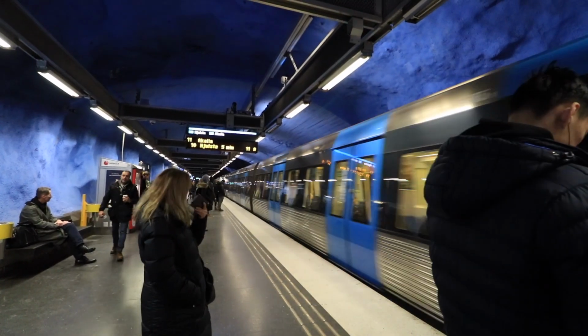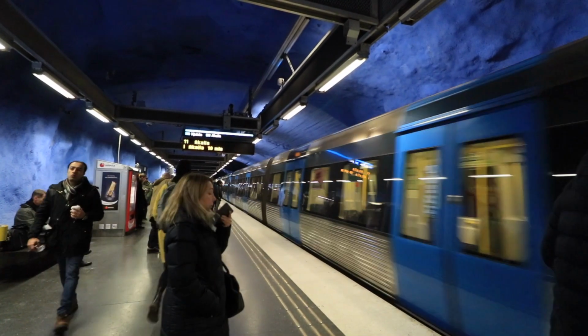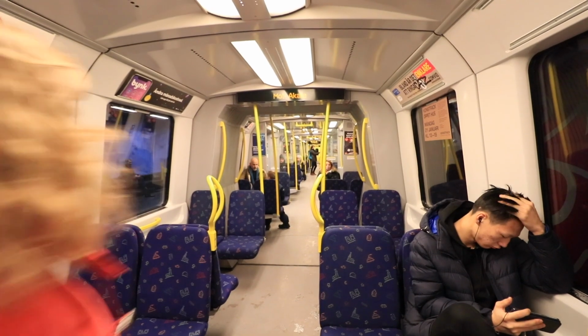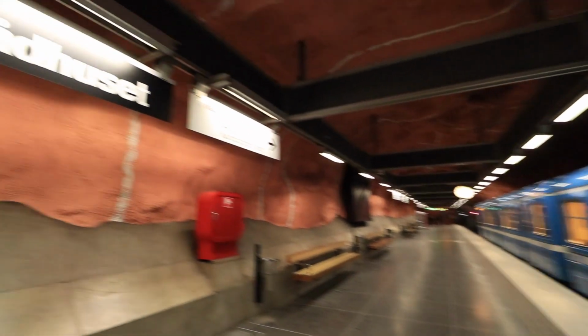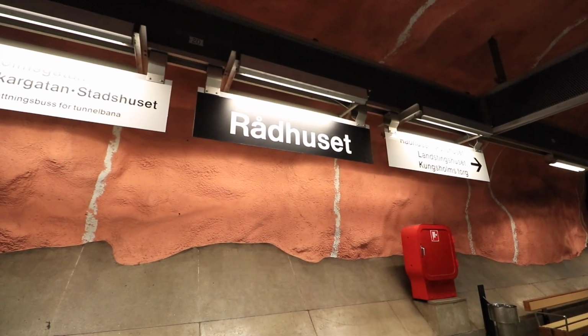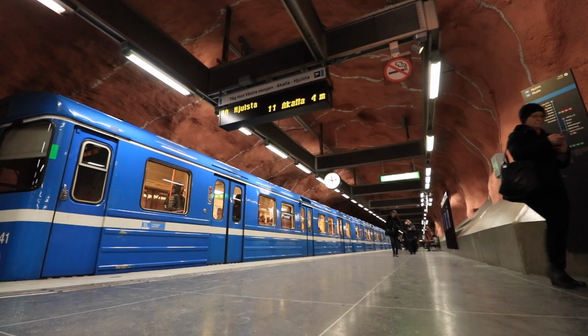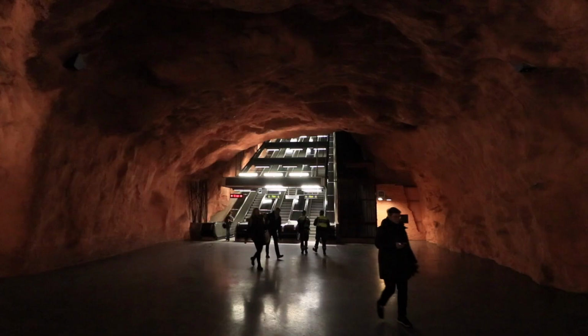Okay, let's jump in a carriage and move on. There are mainly two types of cars: classic old school carriages and modern open gangway ones. Rådhuset, aka courtroom, is the next station. The name alone corresponds with the design, which looks like hell.